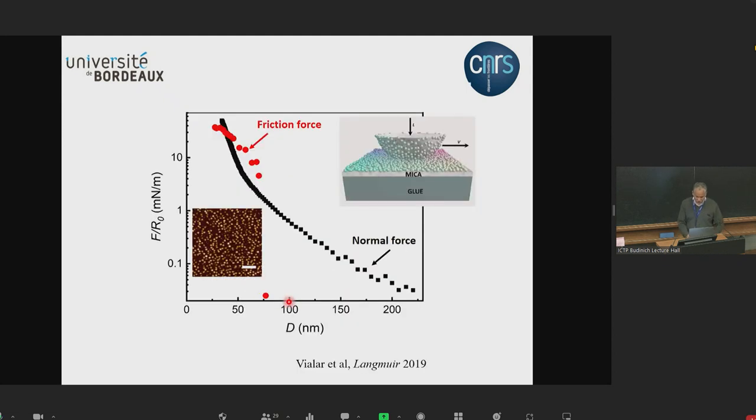Now if you try to measure the friction force at a given velocity, which is really not very important, what we observe are a few things. Here I'm showing in black, again, a typical normal force, and in red, a typical friction force. This could be a low temperature. There are a few things that are very interesting. The ranges of the normal and friction forces are really different. This has been seen many times before on this kind of system. You see the normal force much farther away than the friction force.